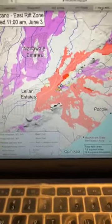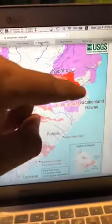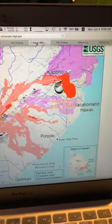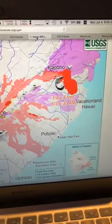But for now, the main event is really up here in the east by where lava is going through vacation lands, Kapoho beach lots. Unfortunately, there are a lot of houses and farms right in the path of destruction. So it doesn't look like it's going to be that great a day for those people down there.